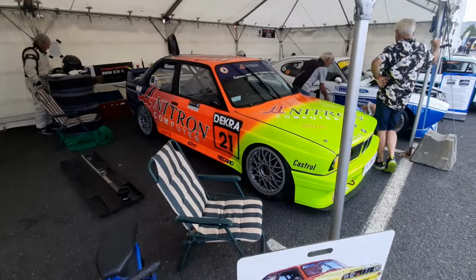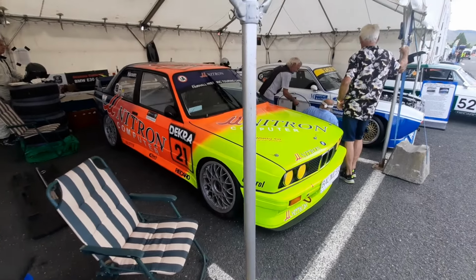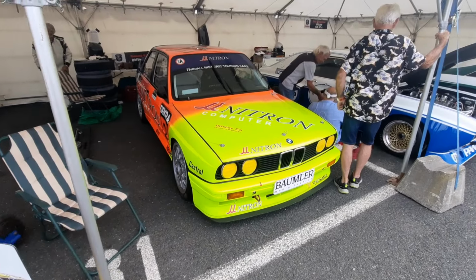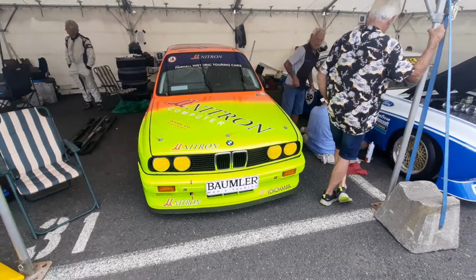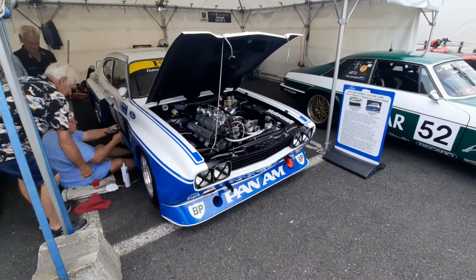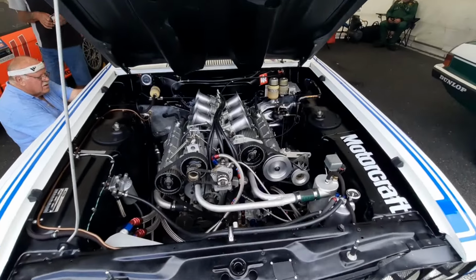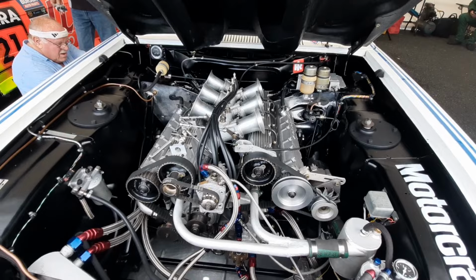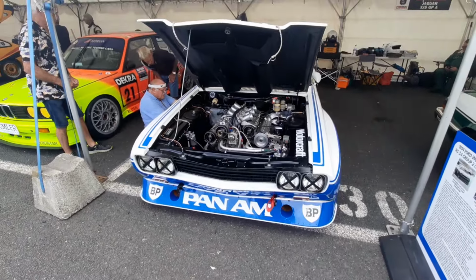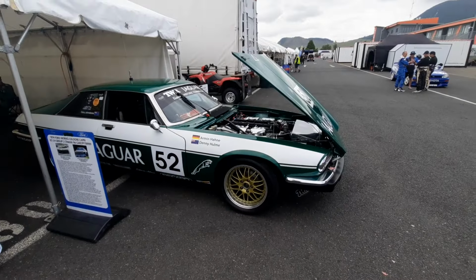This beautiful E30 BMW M3 Sport Evo was built for Peter Sakowski, son of Zakspeed founder Eric Sakowski, and it ran in the DTM, the German Touring Car Championship, in 1991 and 1992. It's a gorgeous 1974 Capri RS3100. This is one of 3 Ford of Germany factory race cars built to contest the 1974 European Touring Car Championship. We've featured it on the channel before. That's Gordon Burr just crouching down next to the car. I'll run a link for you guys if you haven't already seen it.